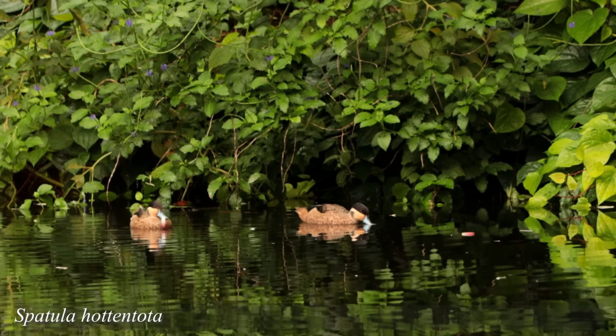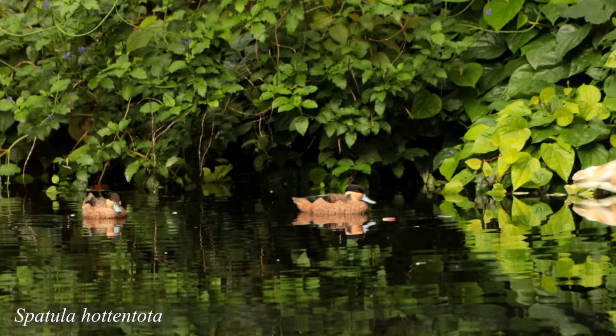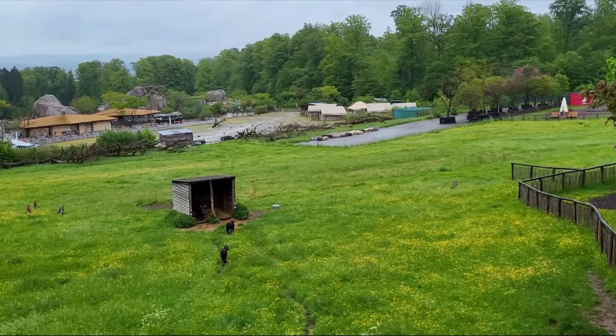Anyway, great hall. If you're there, definitely go there. It is really impressive. But for now, it was time for us to go back outside.